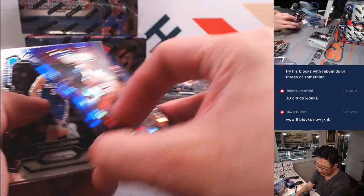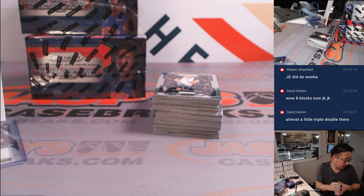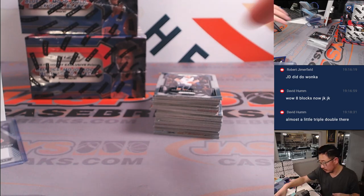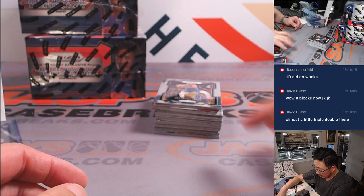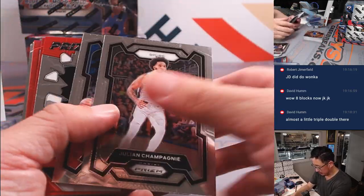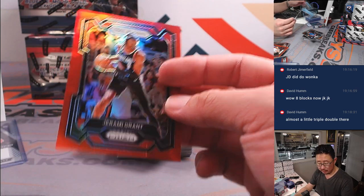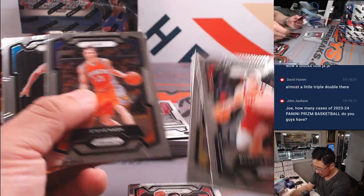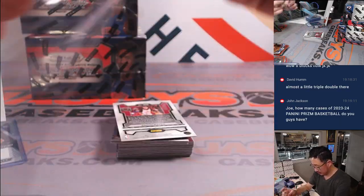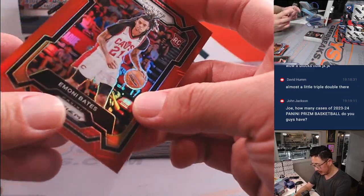Harrison Barnes, blue ice to 125. Brandon Miller, luck of the lottery. Julian Phillips, silver. Tristan with the Brandon Miller. Jalen Green, red wave. And then we've got Jeremy Grant, 45 out of 299, for the Trailblazers. It's going to go to Hans in Portland. Amen Thompson, for Houston, it'll be for Charles. Imani Bates, 18 out of 299 red for the Cavs. That will be for Michael.